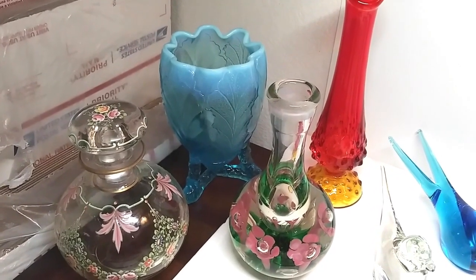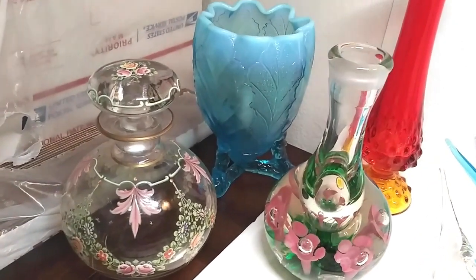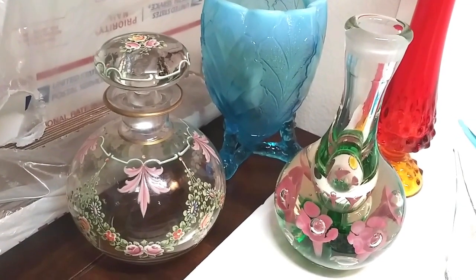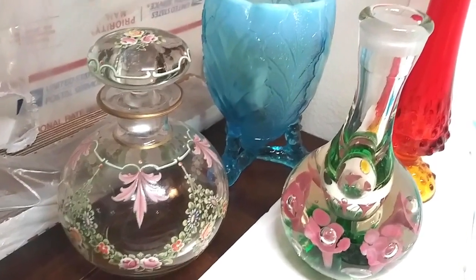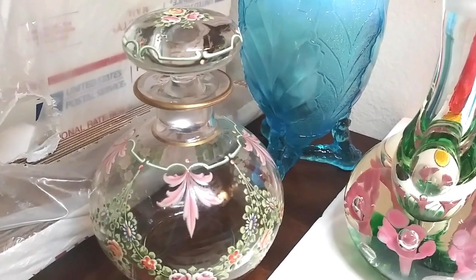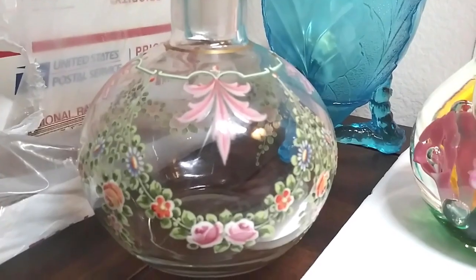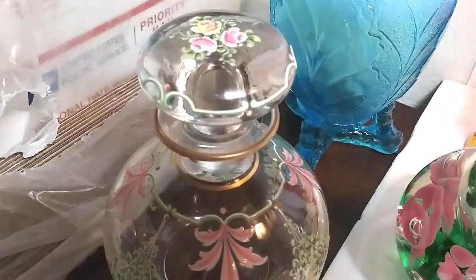Okay, so I also found these pieces over here. One of them, the one on the left, is either Bohemian or like Russian. I'm not sure. Actually, still researching a little bit about it, but I believe it was done in the early 1900s, and it is enameled with these rose garlands on the base of it and also on the top.